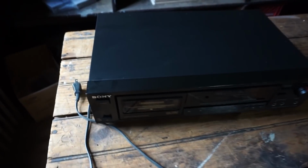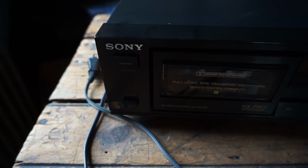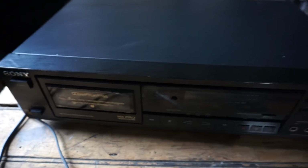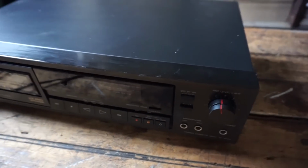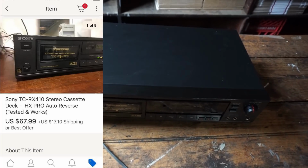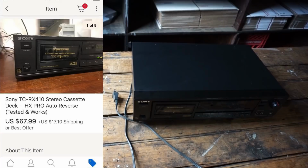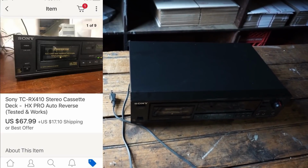Okay, so we just sold this Sony cassette player. I actually purchased this Sony cassette player for about $5, including tax, a little bit over $5, and that's what we sold it for, you guys. So pretty happy about this sale, and we're gonna ship out this item tomorrow.